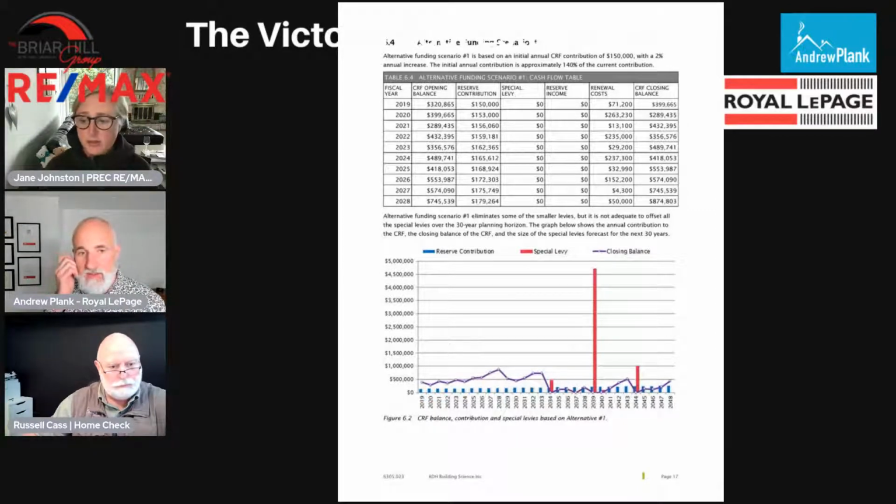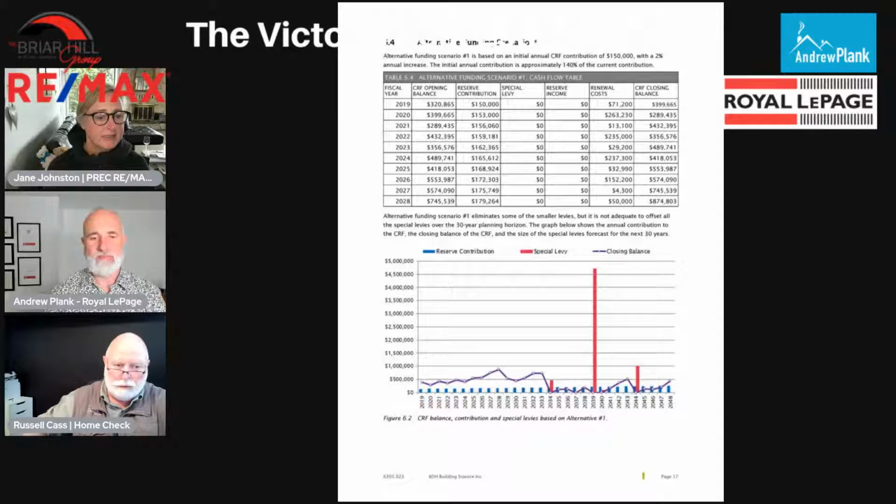Okay, so I'm just wondering, in this particular complex, one of the things that they mention in the minutes as well as in the depreciation report is the parking membrane. So do you have any comments on that? It's underneath the building. No rooftop parking? So it's a big bundle of money.